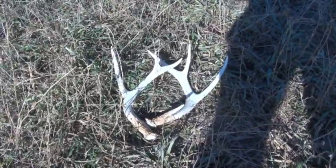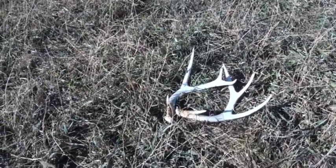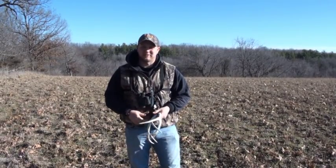So we're gonna go hit some of the better spots on this farm, some funnels, some ridges and things like that, and another good food plot too. So hopefully we can pick up a couple nice sheds from some of our hit list bucks that we didn't get this fall.